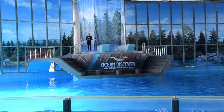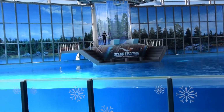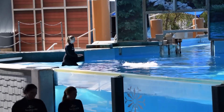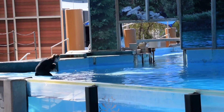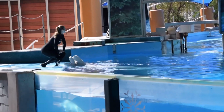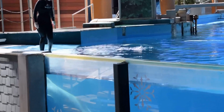Today we're going to give you an inside look at how we care, specifically healthcare or husbandry behaviors, for our animals. We're home to 11 beluga whales and 7 Pacific white-sided dolphins. Today we have 6 of our beluga whales hanging out with us in this habitat, and I'm going to talk to you a little bit more about each of those individual animals, as well as how we do some of those basic husbandry behaviors with them.